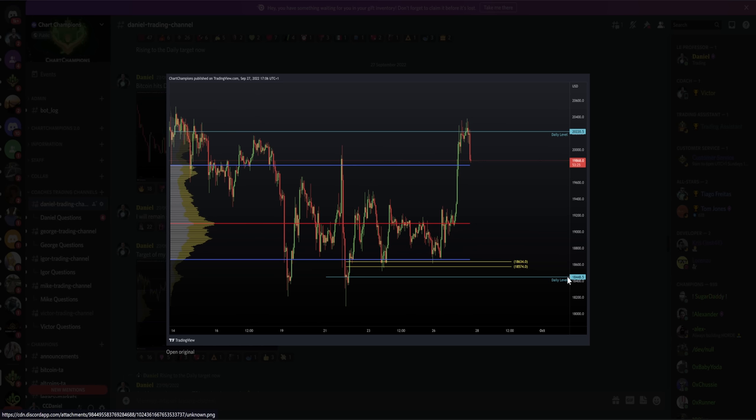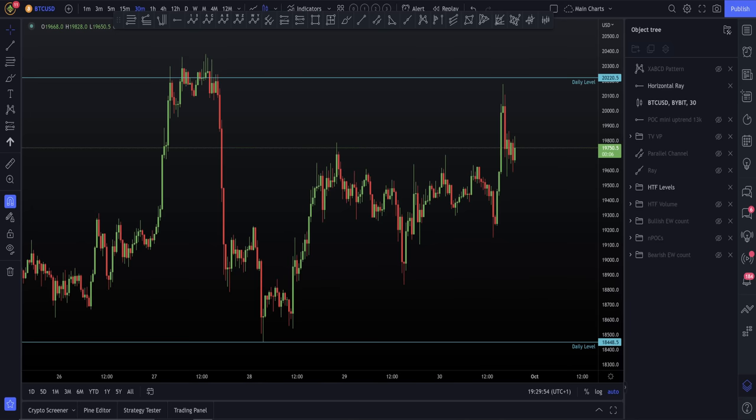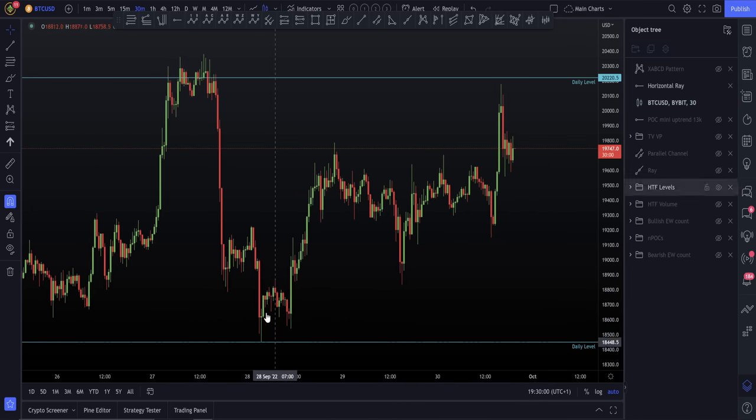Please just look at this one final time, 18,448, marked out in advance as a level that we are aware of. This is what happened. We came down and we hit it absolutely perfectly, right? We hit it absolutely perfectly. We're talking about $2 off. This is really big, what you call perfection, right? Just perfection.